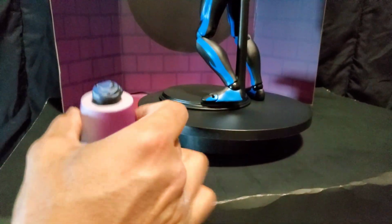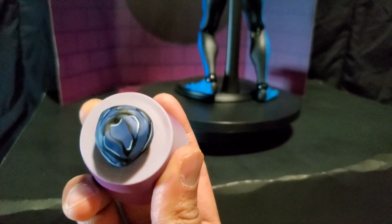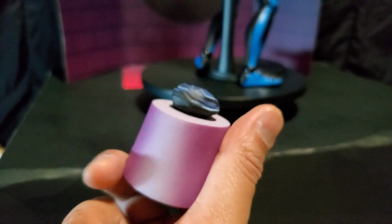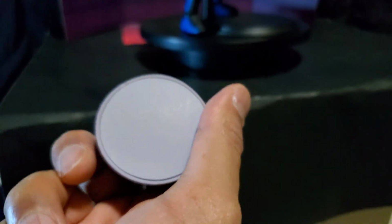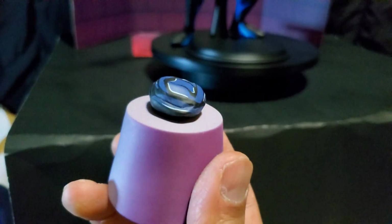And of course, right beside him, I got the Prometheum X. The shading on the Prometheum X looks really good too, from what I remember. This does not come off. It looks like it's stuck on. The bottom of the base is just very simple, nothing crazy. There you go, guys.